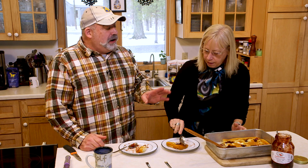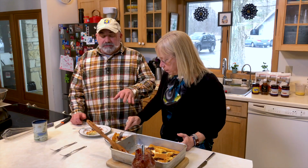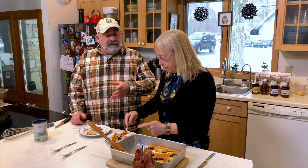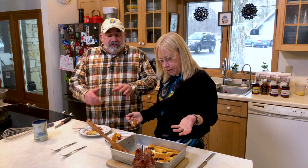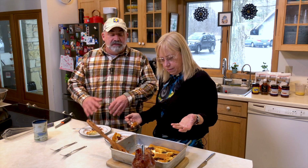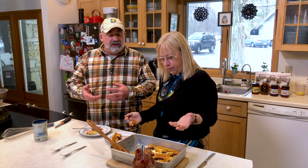And the other thing is, I made a mistake one day, and I forgot eggs, and it still turned out pretty darn good. So if you have an allergy, you can't have eggs, or you're trying to avoid the eggs, you could do that as well. If you want to make it a little more rich, you could add another egg.